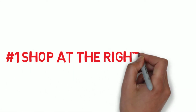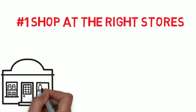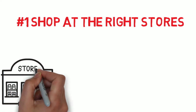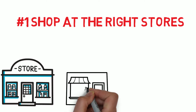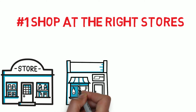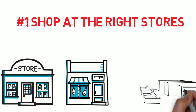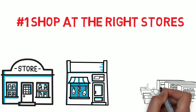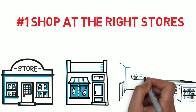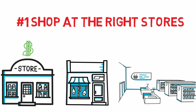Way number 1, shop at the right stores. Put frankly, there are simply some grocery stores that are more expensive than others. In choosing your grocery store, you need to look at quality, but you also need to look at price. There are certain stores such as Aldi, Costco, and others where you can get relatively high quality food for relatively low costs. Conversely, certain stores like Harris Teeter and Whole Foods have a much higher cost. So in choosing which stores you shop at, this is an essential step to reducing your food bill.